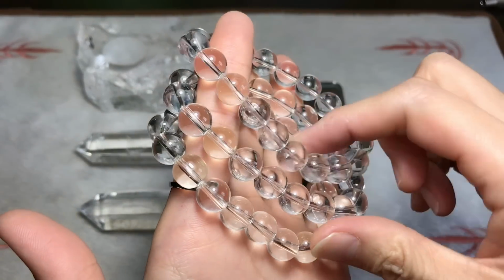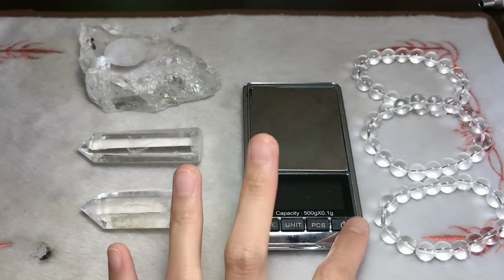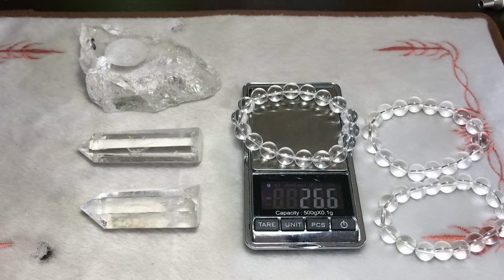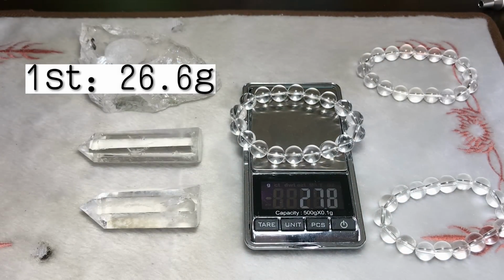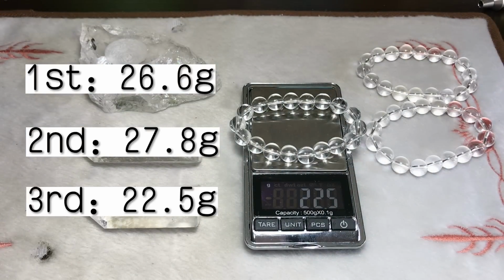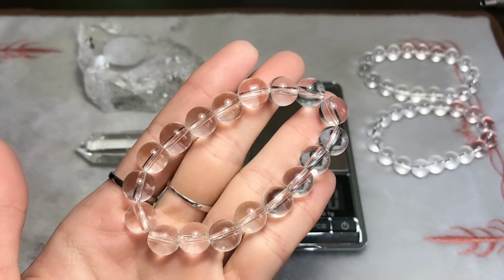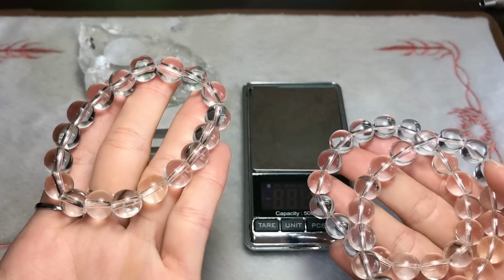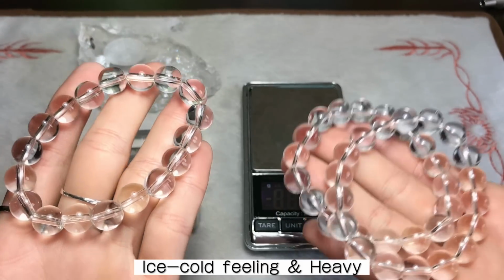Now, one of the bracelets is made with glass beads. Let's do a test. The first one, 26.6 grams. The second one, 27.8 grams. The third one, 22.5 grams. So this one is made with glass beads. If you are physically holding the bracelets, you will know which one is glass. Natural crystals have the ice cold feeling, which glass beads don't have, and they weigh heavier than glass.